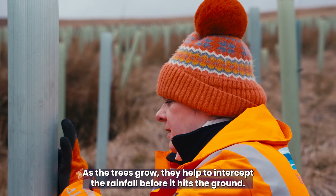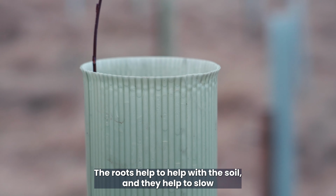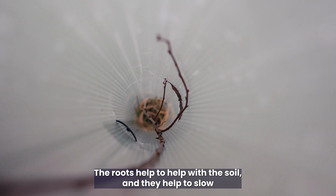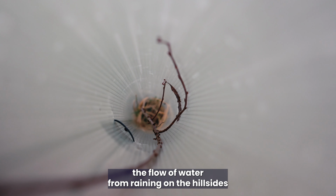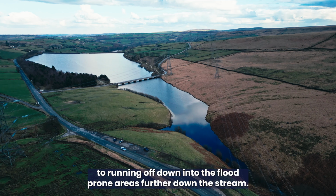As the trees grow, they help to intercept the rainfall before it hits the ground. The roots help with the soil and they help to slow the flow of water from raining on the hillsides to running off down into the flood-prone areas further downstream.